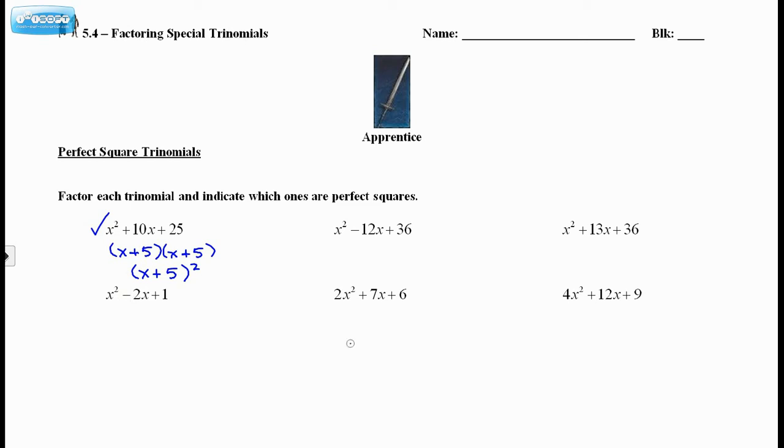Let's try another one. Here I need two numbers that multiply to 36 but add to negative 12. Well, I think negative 6 and negative 6 will do the trick. Just watching your signs. And lo and behold, they're the same. Therefore, this can be written as a perfect square. So this is a perfect square trinomial.